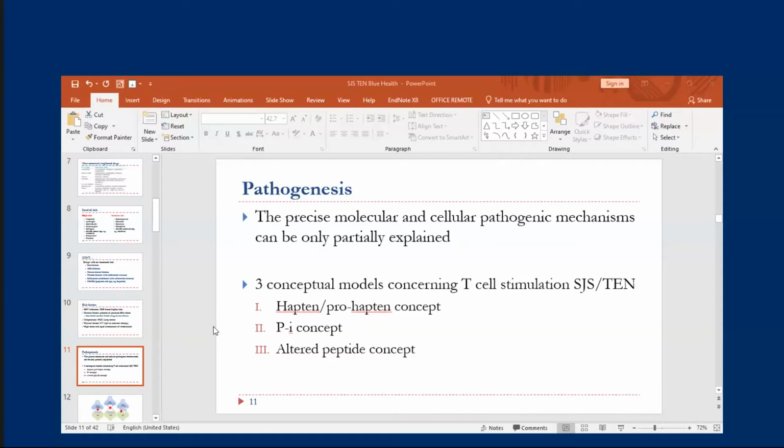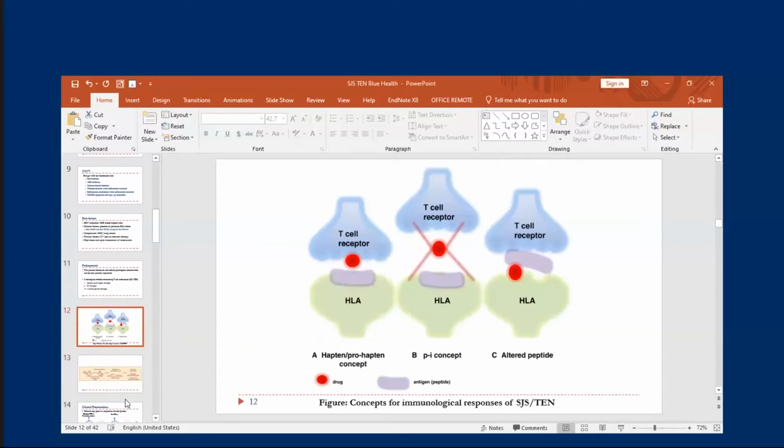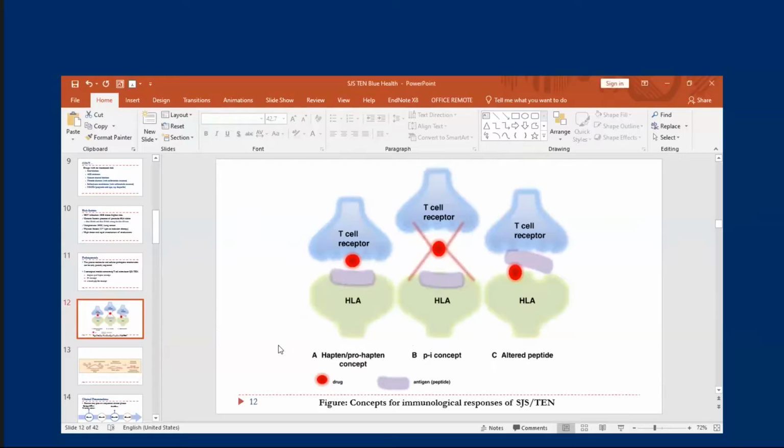So when it comes to the pathogenesis, the precise molecular pathogenesis is not known, but it has been partially explained. There are three hypotheses about the pathogenesis of SJS and TEN and T cell stimulation. The first one is the hapten and pro-hapten concept. In this concept, the drugs are not pathogenic by themselves; rather, they become immunogenic when they bind to a protein, forming a new antigen. So this new antigen will activate an immune reaction in some individuals.